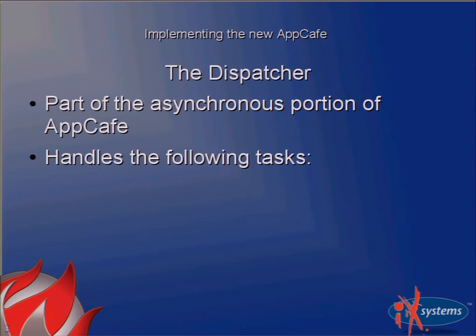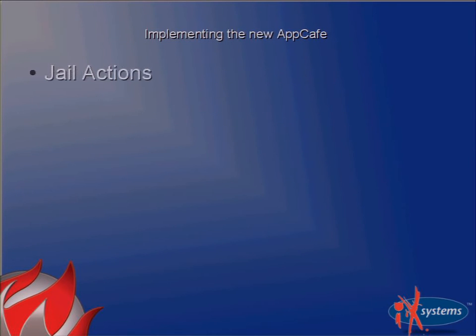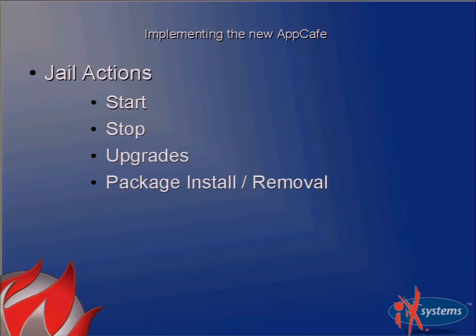So the dispatcher is another piece of technology we wrote for this. This was written in shell. This is part of the asynchronous portion of the user interface. It handles the following. First of all, it does all your jail actions. So that's going to be the daemon that sits and says, okay, it's time to start a jail, it's time to stop a jail. Ooh, we're going to do an upgrade. This is one which could take a while, so it's going to monitor and kick that off and keep it going and give us a result when it's done. It's also going to handle, of course, package installation and removal, either onto the base system or jail. And then it'll handle the application configuration as well, which I'll show the UI for in a moment.